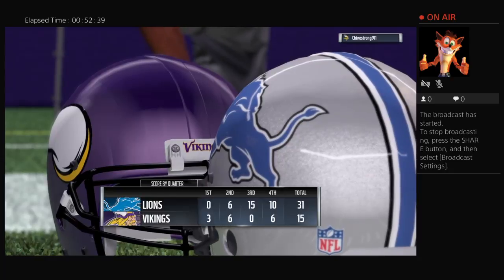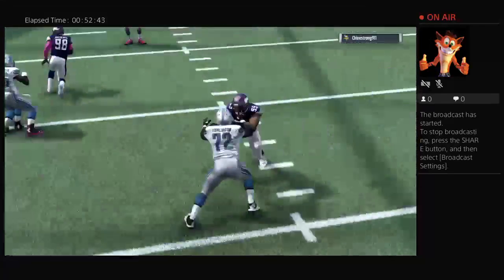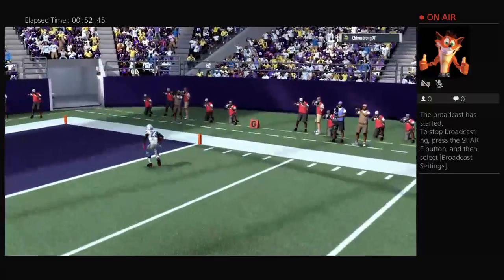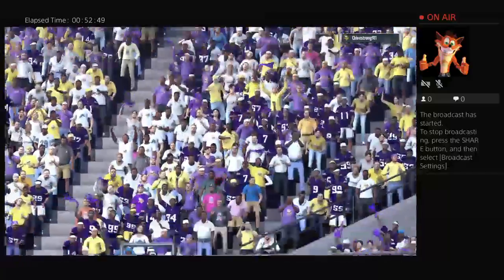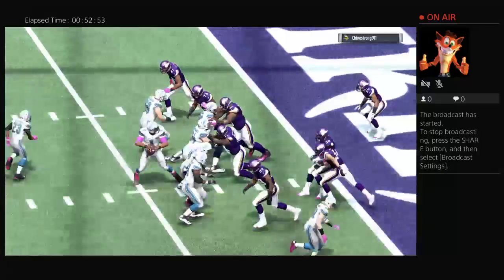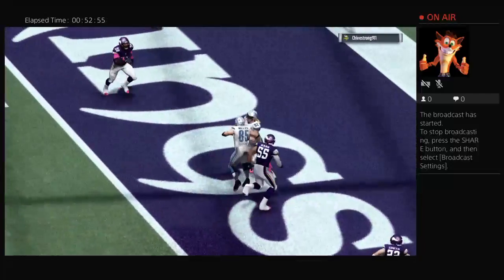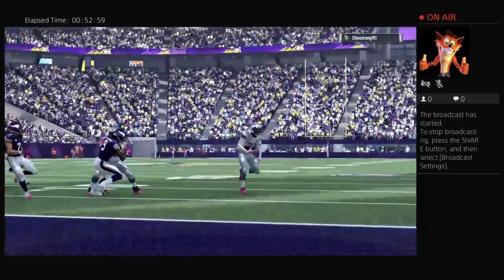So for Detroit, it's a much-needed victory as it gets them back to 2-4 on the year. And they'll return home next week to take on the Green Bay Packers. Meanwhile, for the Vikings, they can't quite seem to turn things around as they fall into 2-4 now on the year. And now they'll head to the bye week as they'll be back in action in Week 8.